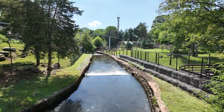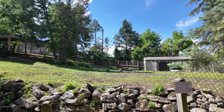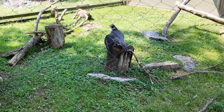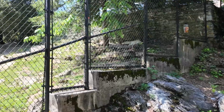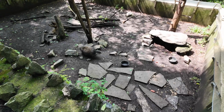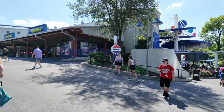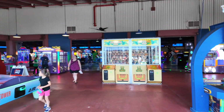Nice view of the zoo here. And here's the American elk. Little falcon. He's giving me his wow face. Real hot out right now. Wolf's taking a little nap. There's a porcupine. Waddling along. Oh, another one's sleeping. Nice big arcade over here.